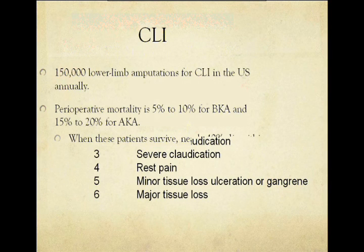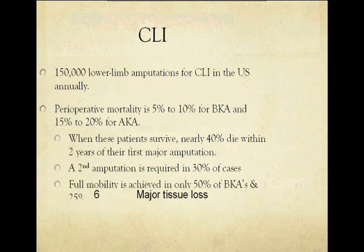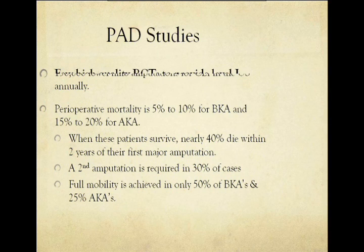In terms of amputations, there are approximately 150,000 amputations for critical limb ischemia in the United States annually, with perioperative mortality approximately 5 to 10% for below knee and 15 to 20% for above knee. When these patients do survive, nearly 40% die within 2 years of their first major amputation, and a second amputation is required in 30% of cases. Full mobility is only achieved in about half of BKAs and only 25% of above knee amputations.